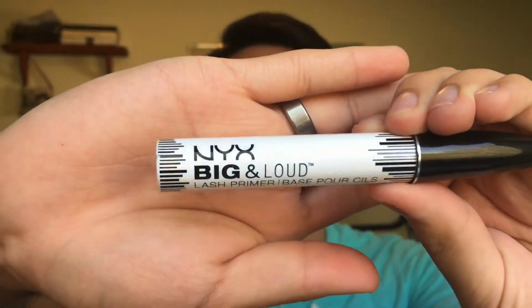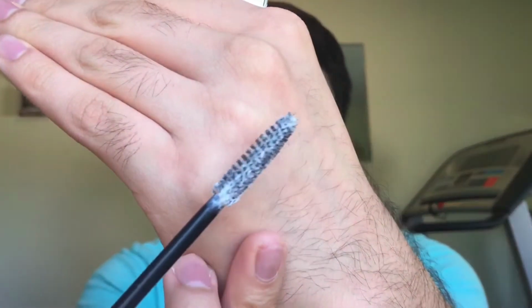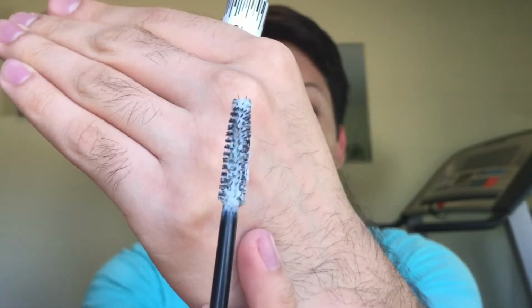The first thing that I use actually every day is what I did a review on, the NYX Big and Loud Eyelash Primer. If you guys remember in the review that I did, I was talking about how the brush was so gross and there were no bristles on it, so it didn't grab any product. So once my other eyelash primer ran out, I swapped the brush out, and it actually fits in there, so you can see it's actually grabbing product and it's working very good now. So I'm really liking it.